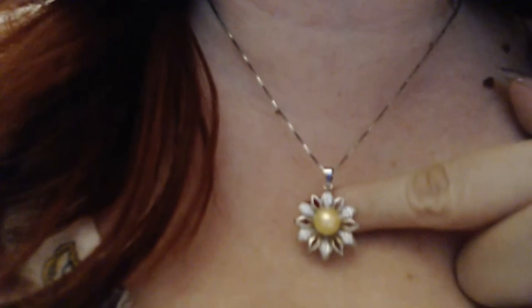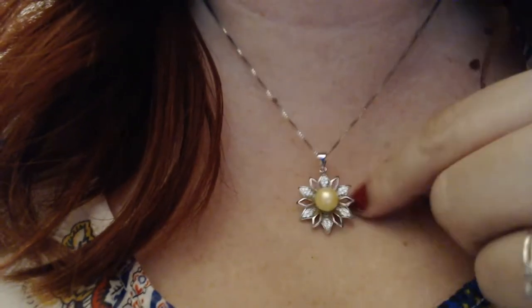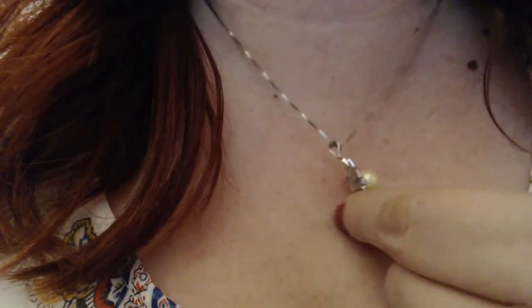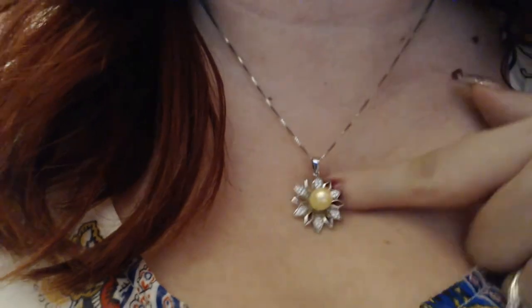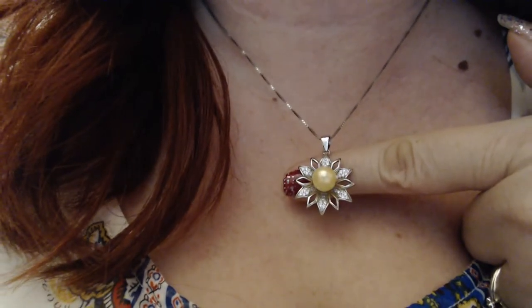And of course, I'm wearing some of my pearl jewelry. Let's check it out. This is the sunflower. You can get this over at shop and then boutique line. This is actually a yellow freshwater pearl, so you can see it's bigger than the regular. It's a freshwater pearl instead of the saltwater pearl. That is something that we offer over there on the boutique line.